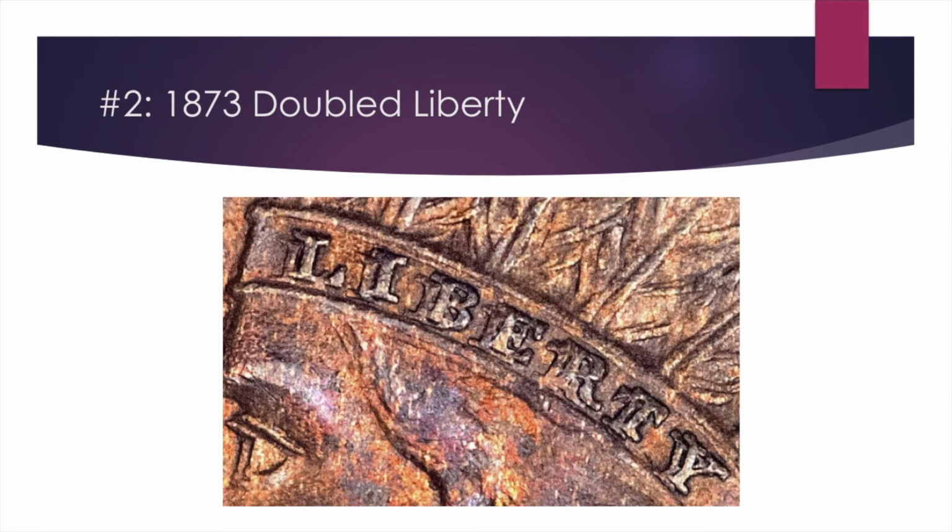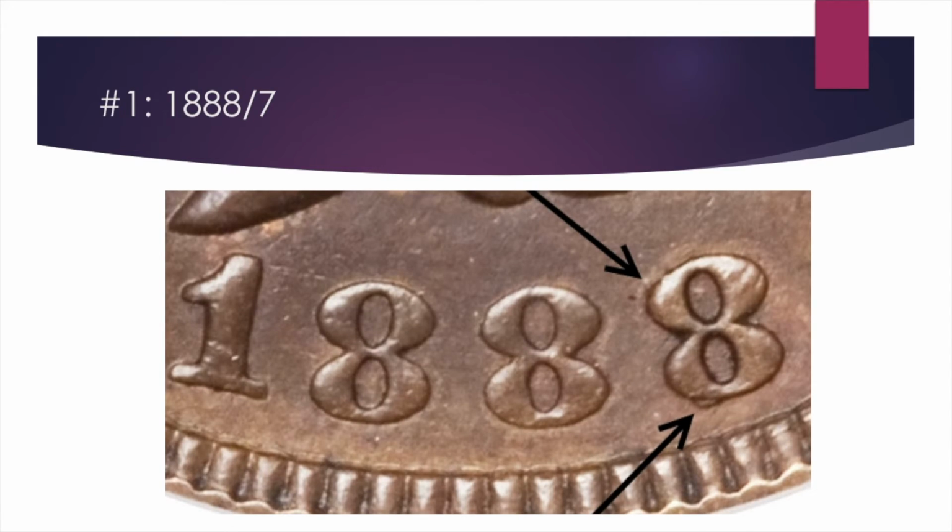And our number one is the 1888 over 7 error, and I don't exactly know how to explain it better than that. It was an 1888 over 87, and the last digit is the only place that you'll be able to find this error, and it's a very small and hard to find error even if you're looking for it, but there's a little bit of a protrusion of the 7 here, and then in some examples above the 8, kind of at 10 o'clock, 10:30, something along those lines.